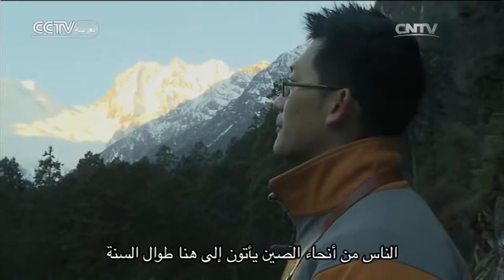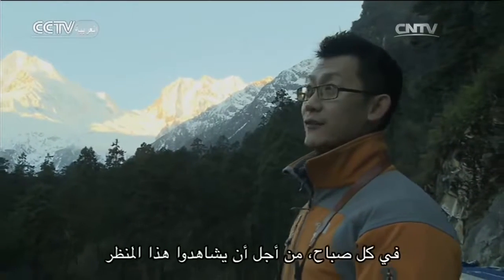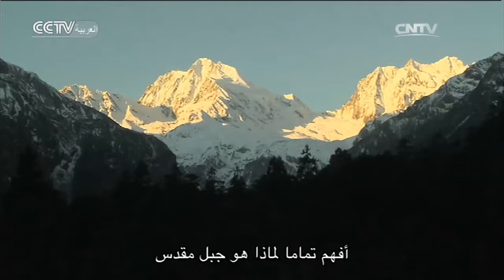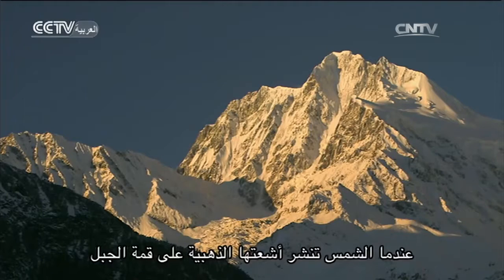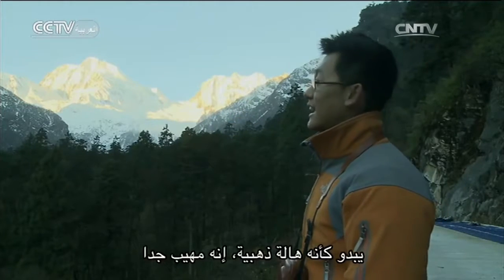You know, people come from all over China 365 days a year, sometimes every morning, just to get this view. I can totally understand why it's a sacred mountain. When the sunlight shines that kind of golden glaze over the top of the mountain, it looks like a golden halo, and it's just majestic.